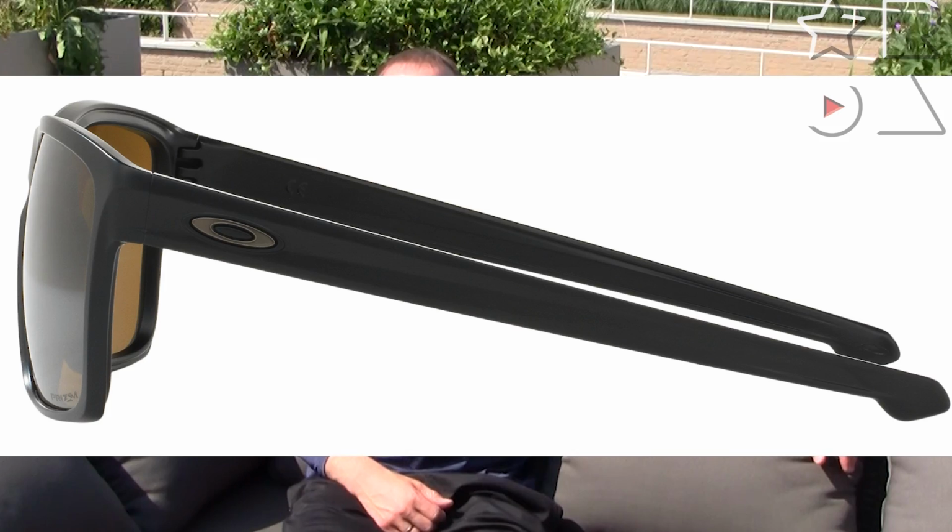Now I went for the XL version over the standard version that I owned before, because I also own a pair of Oakley Holbrook XLs and I quite like the oversized characteristics of that model, so I figured I'd go for this one in the extra large version as well. It's a pair of sunglasses, so you know what it does.